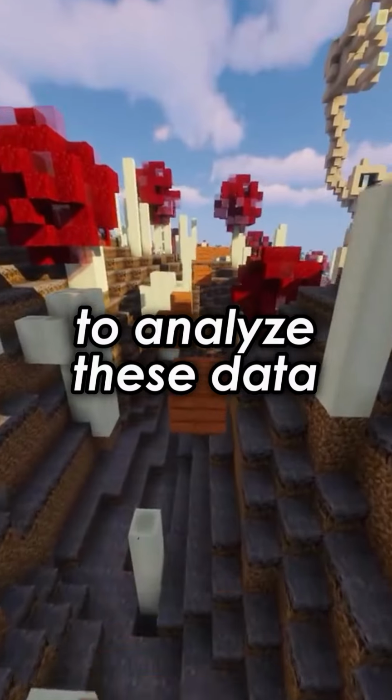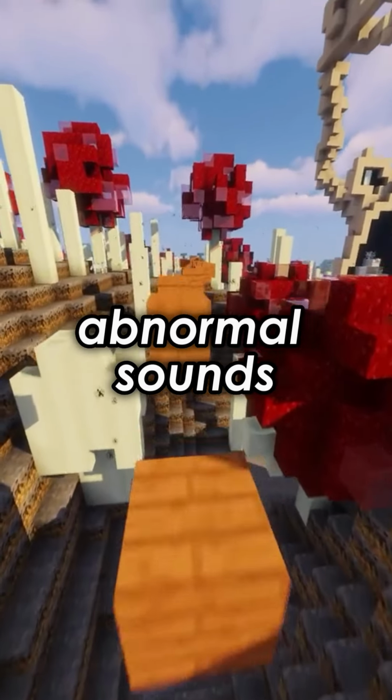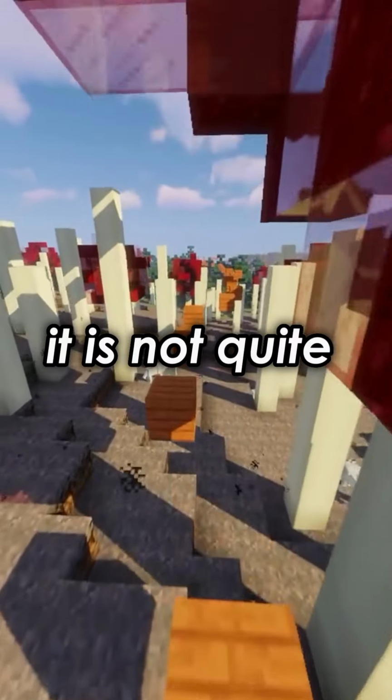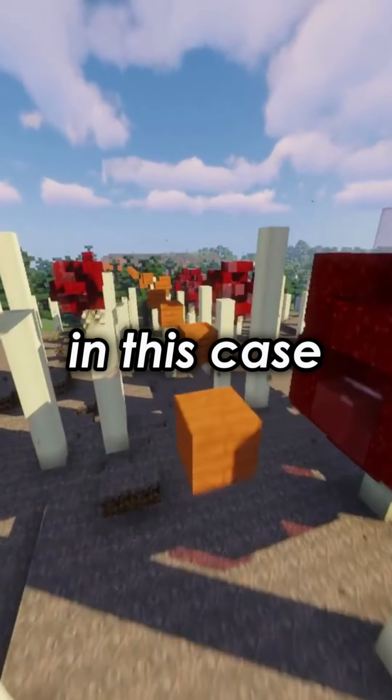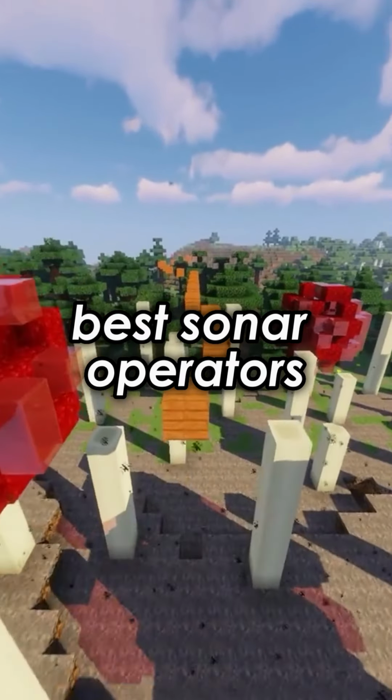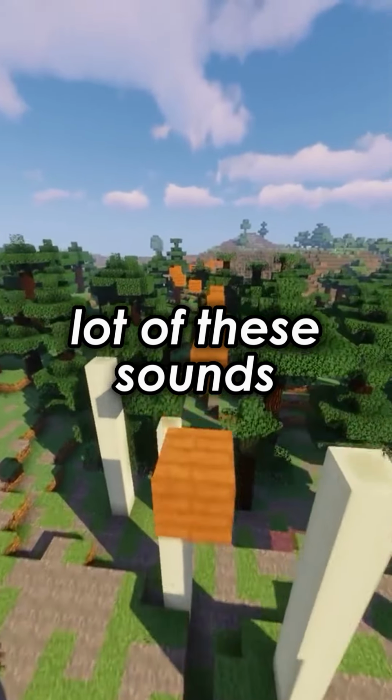They are able to analyze this data to find any abnormal sounds that are typically not found naturally in the ocean. It is not quite clear what they have been hearing in this case. There are a lot of sounds in the ocean, and even the best sonar operators are not able to fully identify a lot of these sounds.